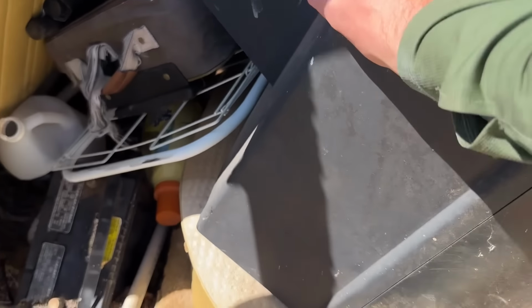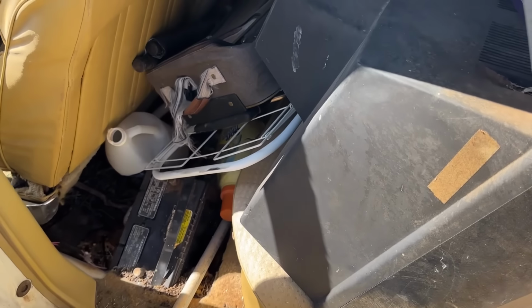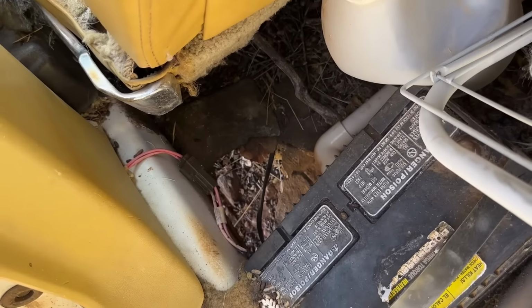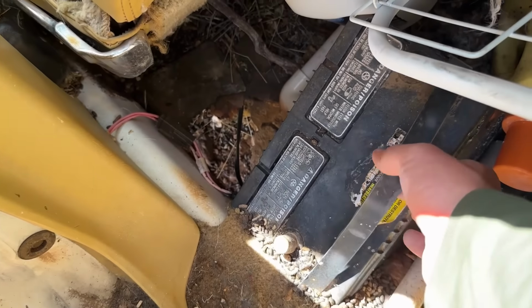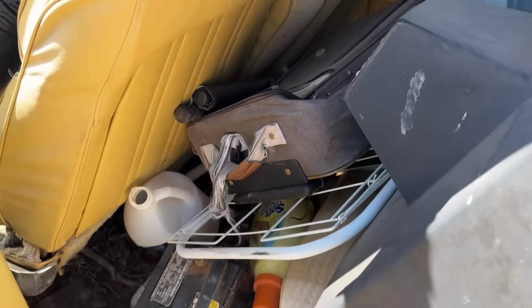Look at that. It is one of those big old TVs. I haven't seen one of those since I was a little kid. Oh my gosh, hole in the floor. Wow. Got another old battery. Thing of detergent, luggage.